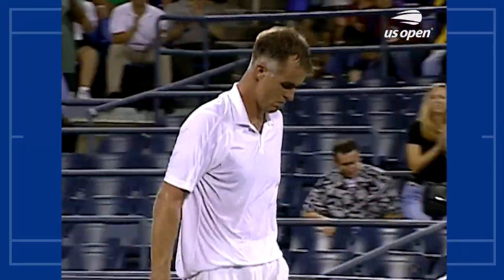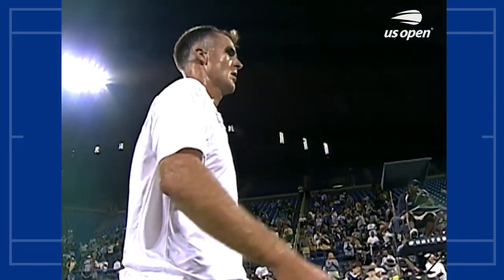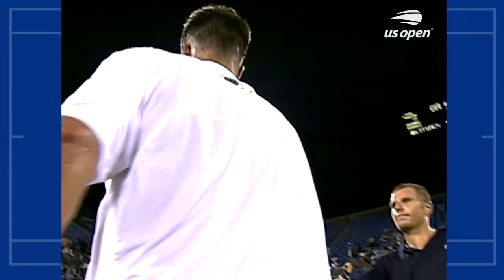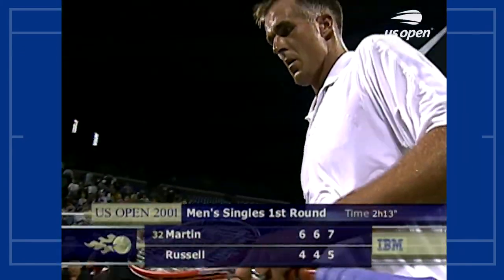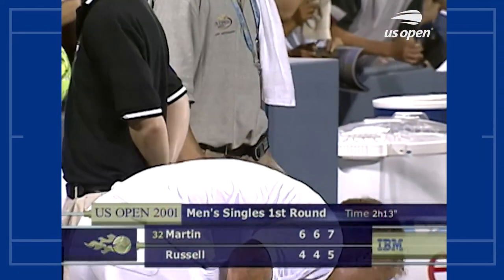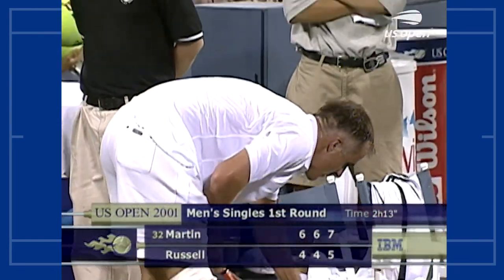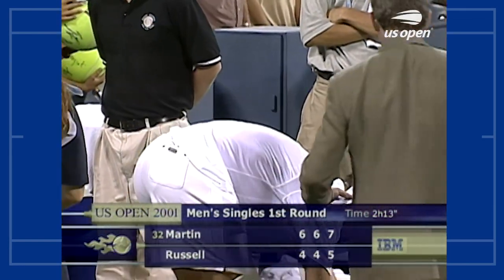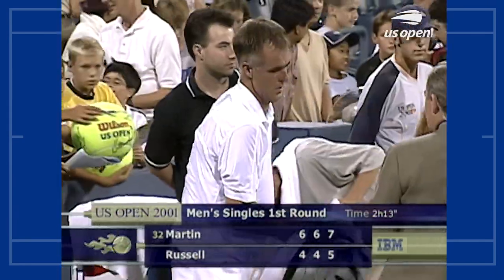Todd Martin. 2 hours and 13 minutes. 6-4, 6-4, 7-5. Well, he'll be happy with that, Mark, to get the job done there. Still taking just short of 2 hours, 15 minutes, but to finish a match in straight sets in these early stages of the Grand Slam is what these guys really want to do.